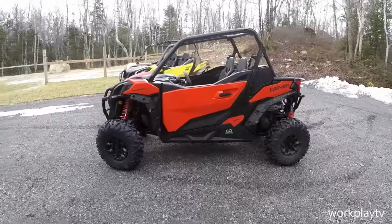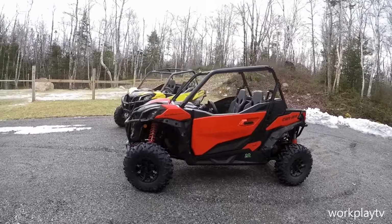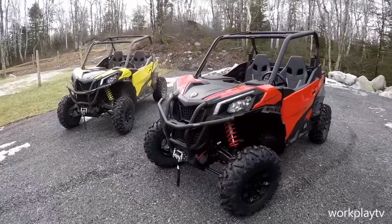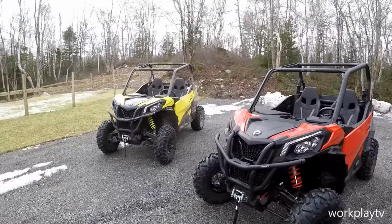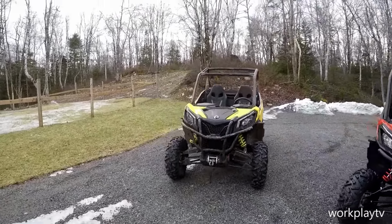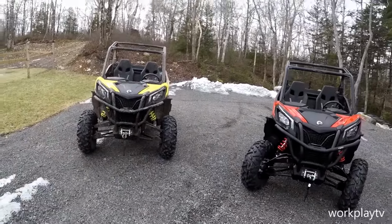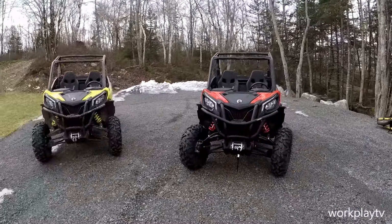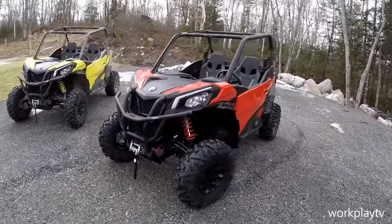So he was looking at them, and I started doing some research on these, and I said, man, you got to check out the Maverick Sports. So he checked out the Maverick Sports, and he ended up falling in love with it. So the dirty bike is his. So, why not just go for it and get one? This one is my father-in-law's. This one is ours. So we each have our own. That's pretty awesome, pretty exciting.